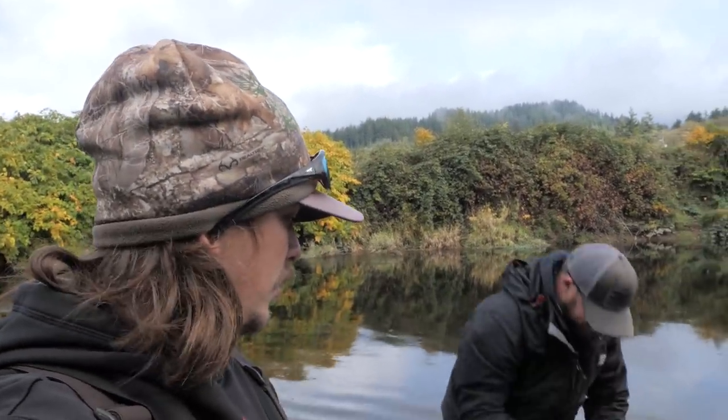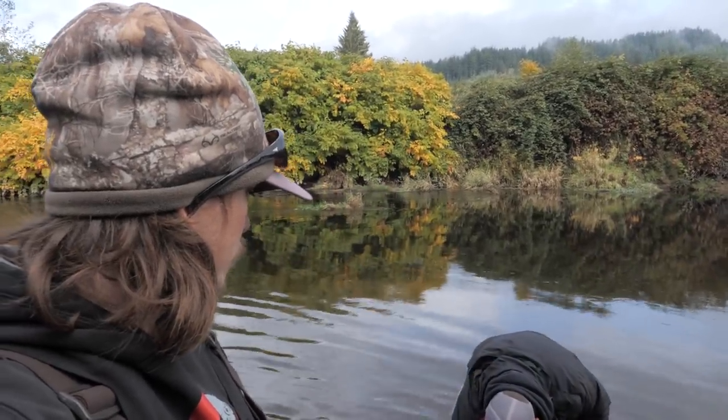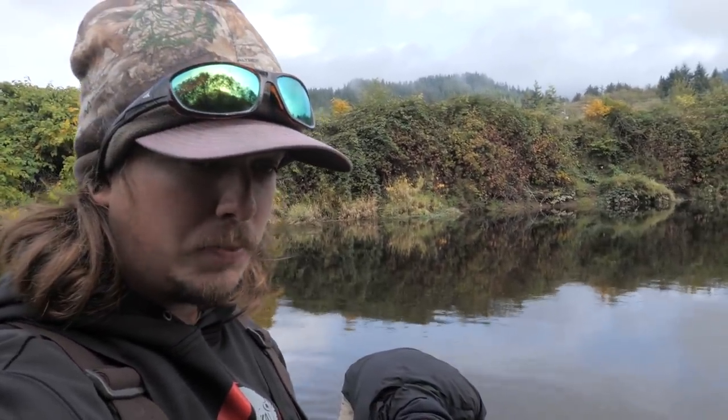Niles has lost a few fish today, so finally getting one to land, getting one to stay on there, pretty awesome. Twitch him up, buttercup. That twitch bite's been doing good.